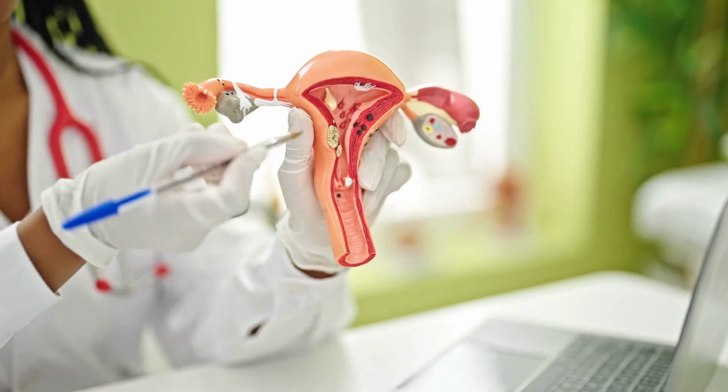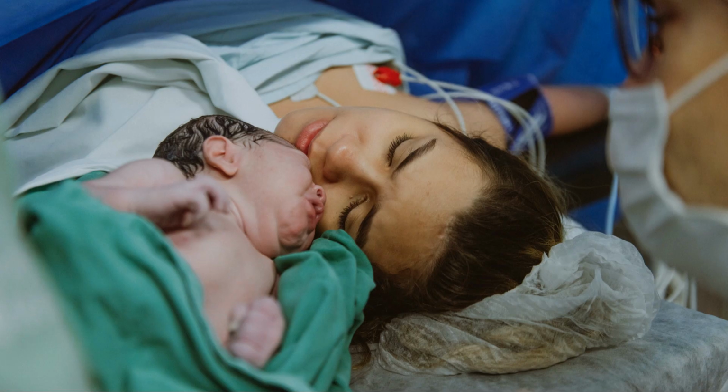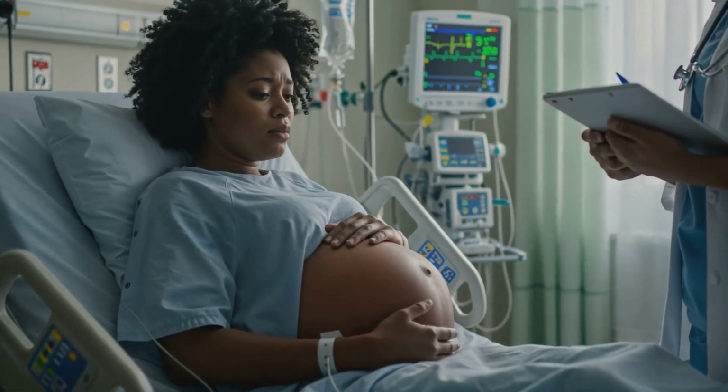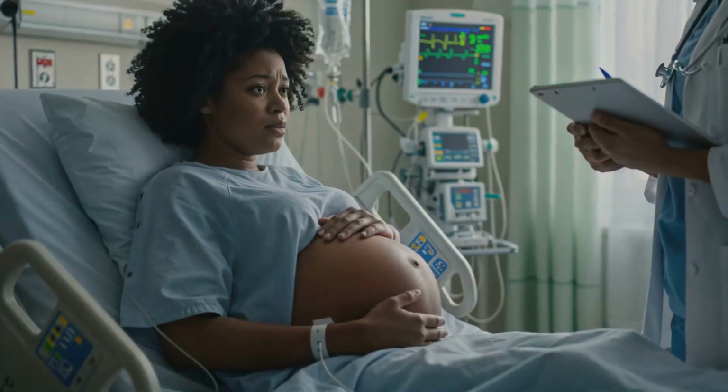Today, I'm talking about something near and dear to my heart, cervical stenosis. Why? Because it's the reason all of my children were delivered via C-section. This condition often goes undiagnosed, and many women have never heard of it. I know I hadn't. But today we'll break down what it is, why it's overlooked, and why Black women may be at higher risk. Stay tuned.